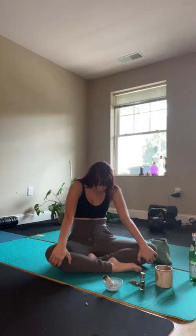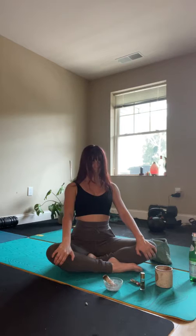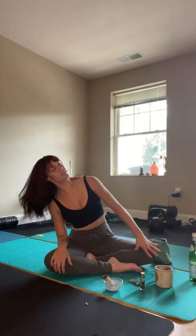Then I do some cat-cows in a sitting position, really just activating that spine, really loving on your nervous system. Your nervous system comes from your spine. This is why it's so important to exercise and go and see a chiropractor, get adjusted. Bending right, bending left, bending right, bending left, arms up to the sky.